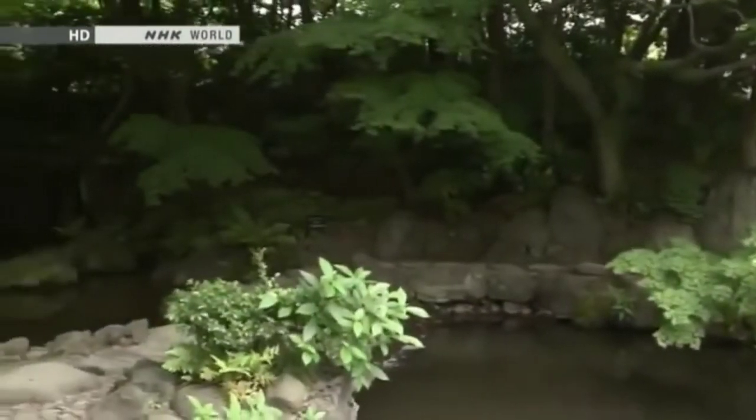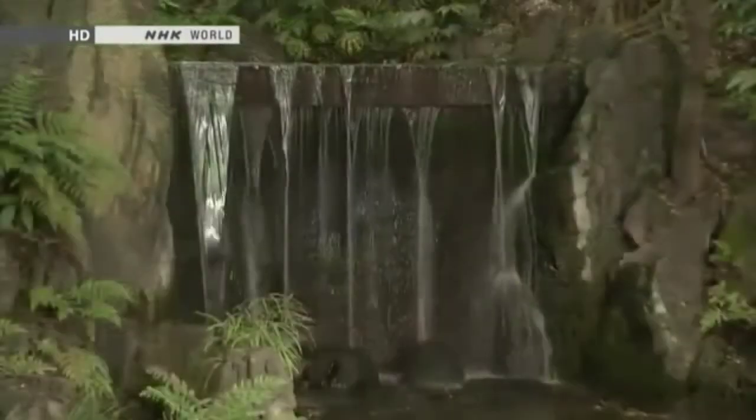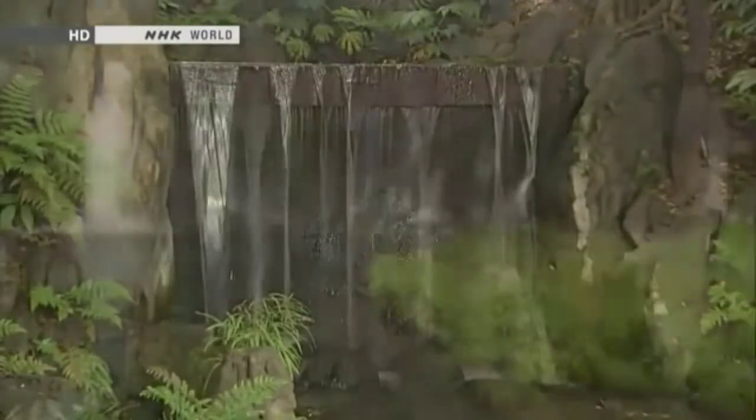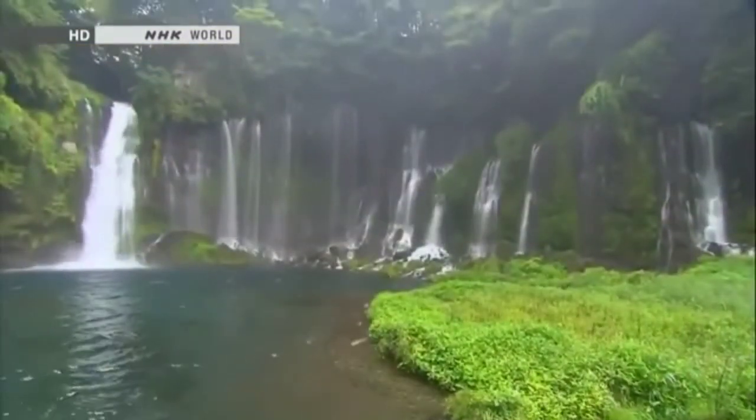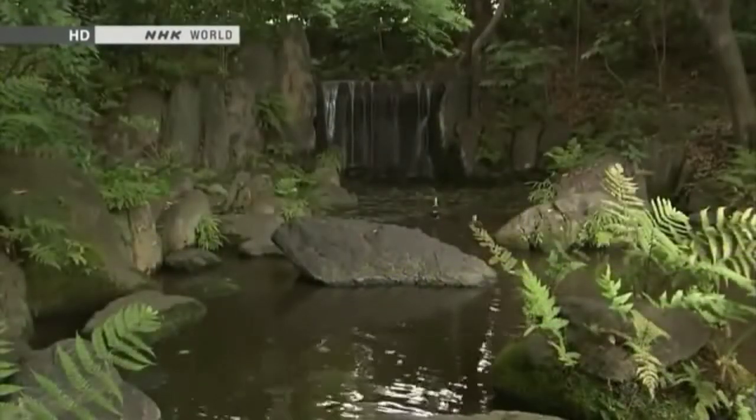You enter the woods to the sound of water. It's called Shiraito no Taki, literally Silk Thread Falls. At the foot of Mount Fuji is the real Shiraito Falls. The garden recreates the falls in miniature.